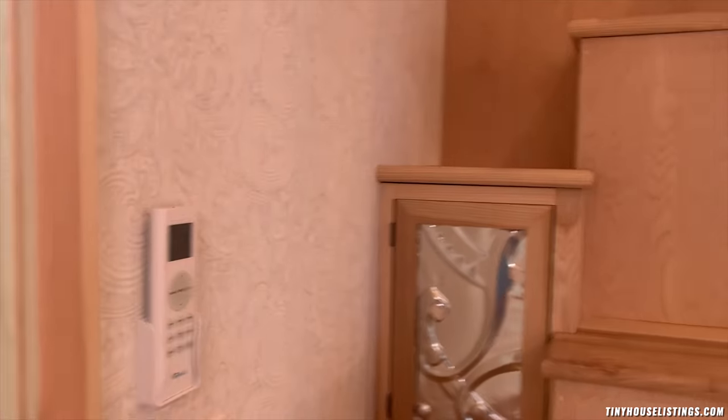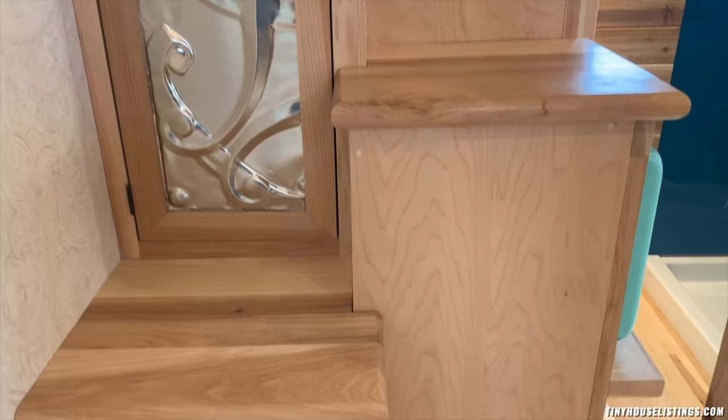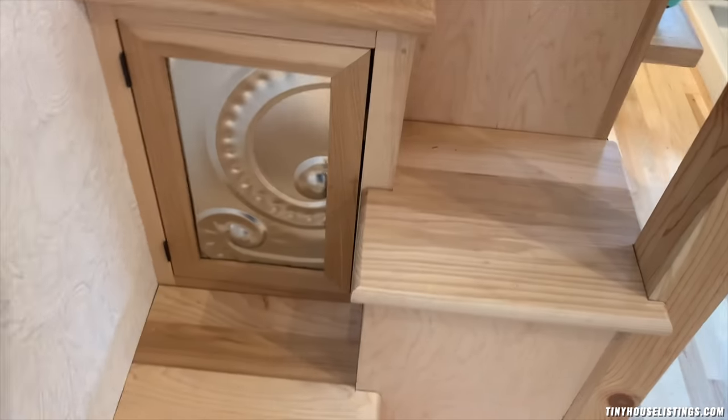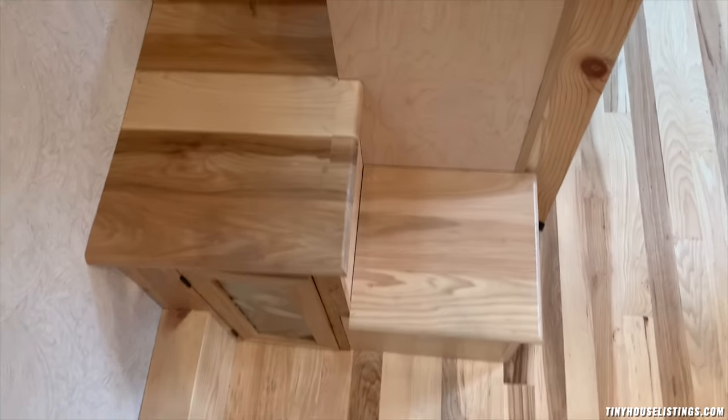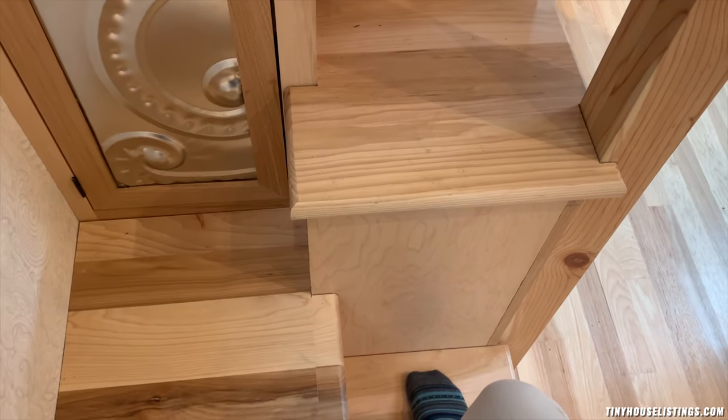And we're just gonna go ahead and, oh, this is the remote for the mini split for the heating and cooling. So these are alternate tread stairs. I'm not wearing cute socks, but you can see. These are alternate tread stairs. So you put one foot here and then the other foot on the other side. And then that way it has a rise like a normal staircase.